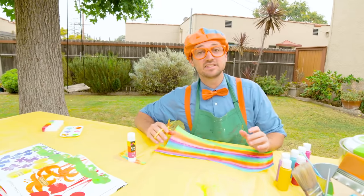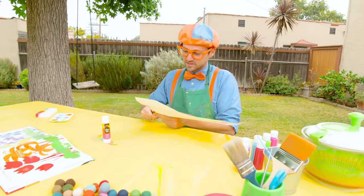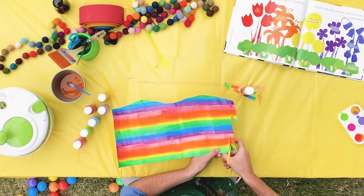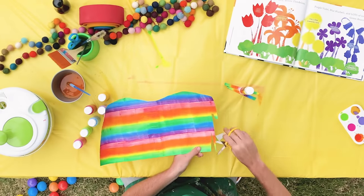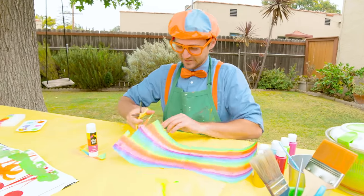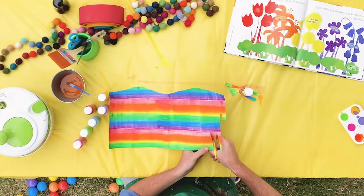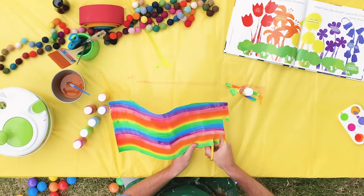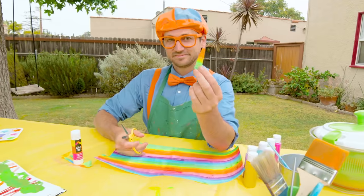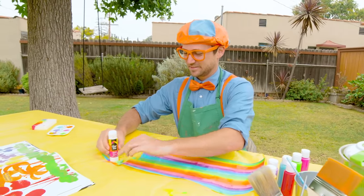Perfect. Now we need some blades of grass. So what we're gonna do is some triangles. Just like that. Nice. Tall blades of grass. As if you might need to mow your lawn. Yeah, and these blades of grass I'm cutting are triangles, just like I said. Whoa, how does that look? Do you like that blade of grass? I sure do. All right, let's put those right here.